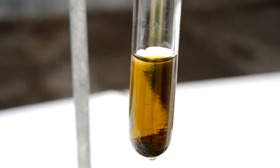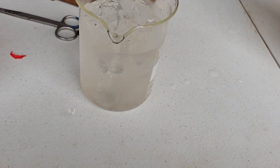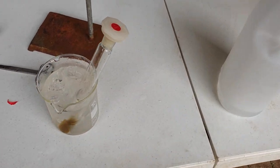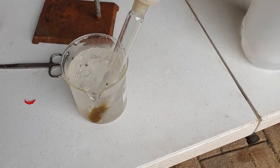I've just got the dilute solution cooling down in an ice bath here. It looks mostly dissolved. There's the odd fleck of ruthenium still left. We're cooling it down here because we're attempting now to oxidize this even further. What we want to oxidize it to is ruthenium tetroxide.